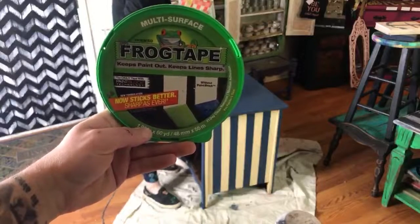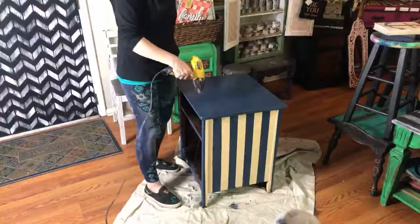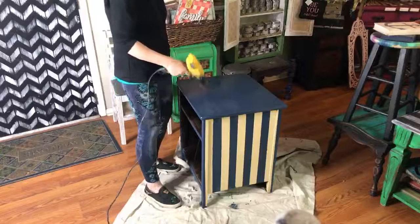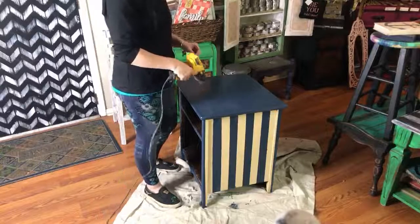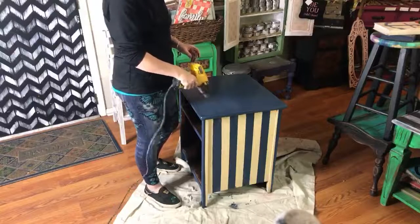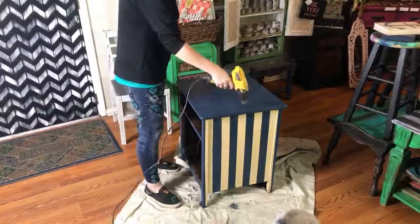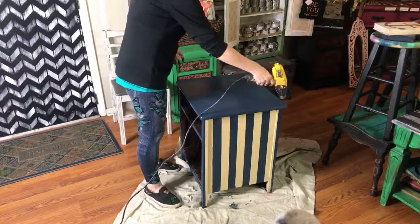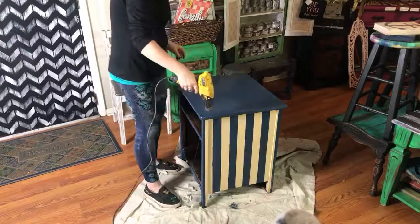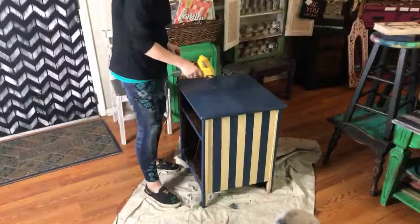Yep. I've been painting now, I was trying to figure it out. I don't realize how fast time goes, but I have been painting pretty much full time since I came to the U.S., and that was 2005, so 13 years ago. In 13 years, you get to try a lot of products and experiment a lot, and I'm going to tell you, that Frog Tape stuff is the bee's knees.